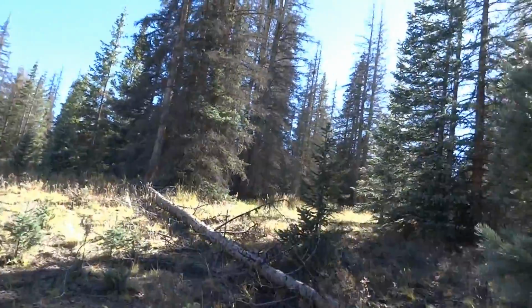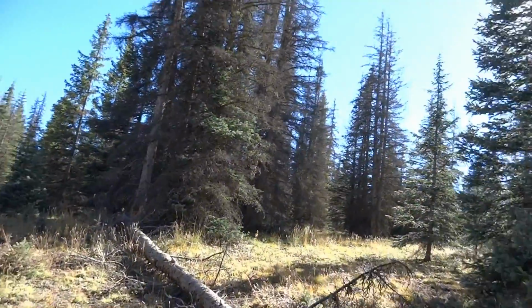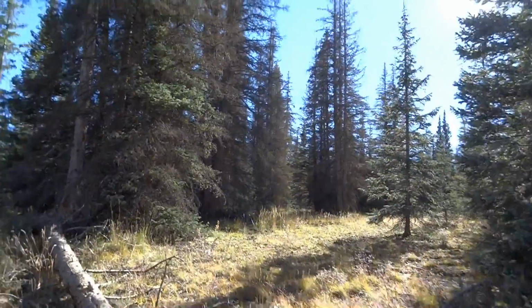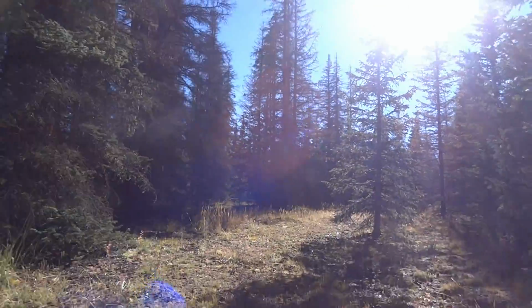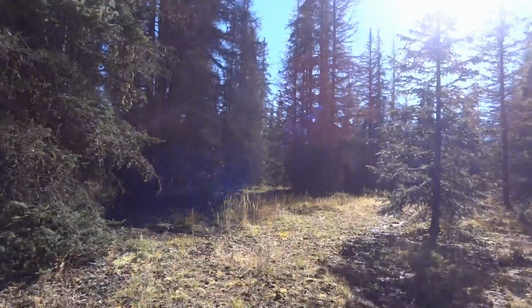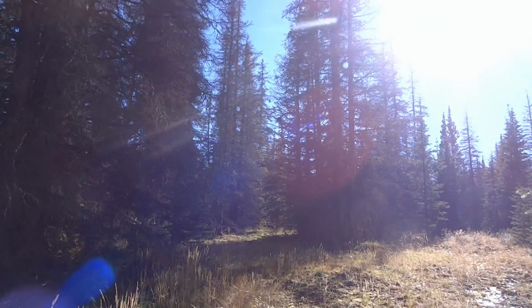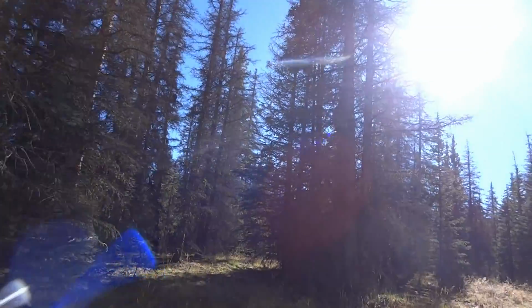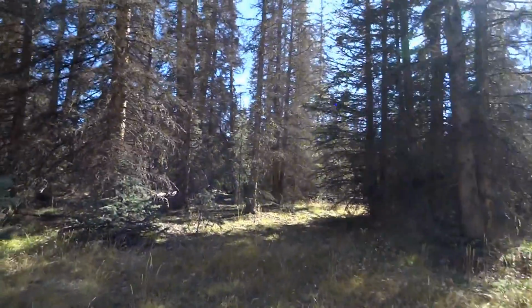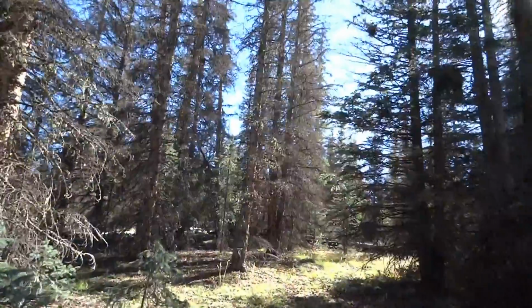It's a downed log here. Those are always a favorite of mine to stash things behind. But apparently not in this case. Boy, those logs over there seem really familiar to me all of a sudden. So I'll head that direction. That seems to be the right way.